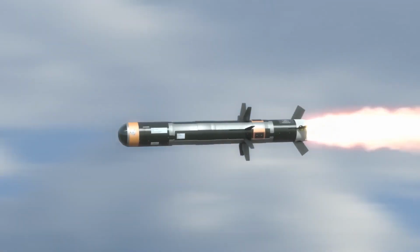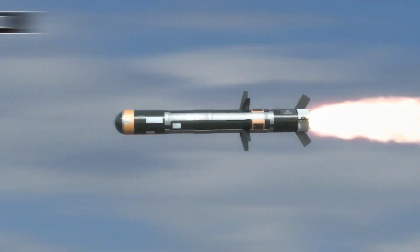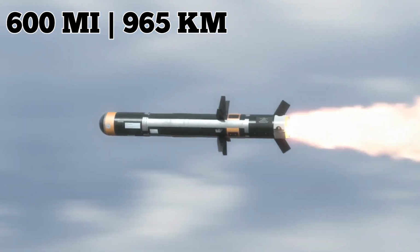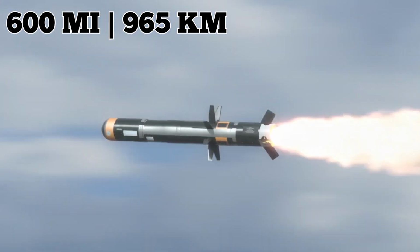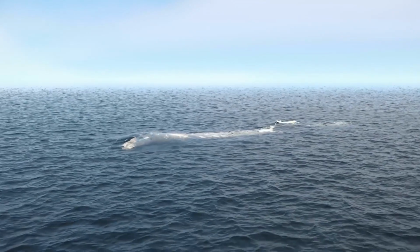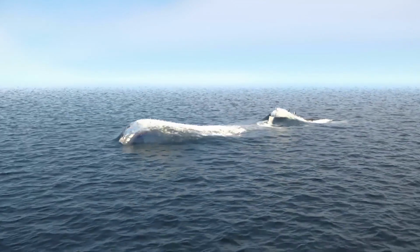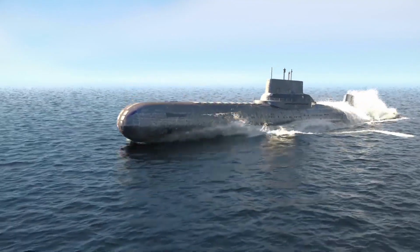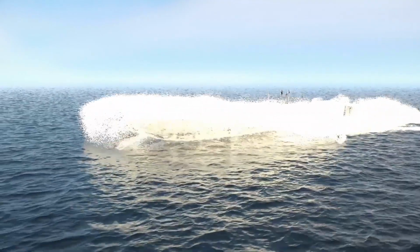The Oscar class had 24 missiles that could fly over 600 miles, or 965 kilometers, and explode with a big bang. Additionally, it carried 6 torpedoes, allowing for various missions like reconnaissance of other submarines or engaging enemy ships. It was like a Swiss Army knife of submarines.